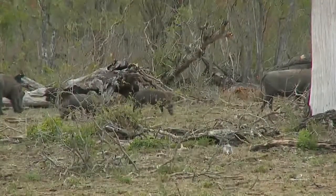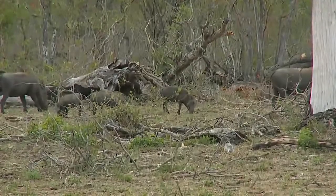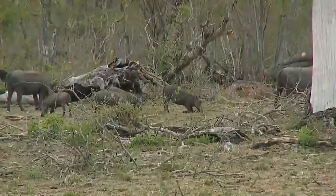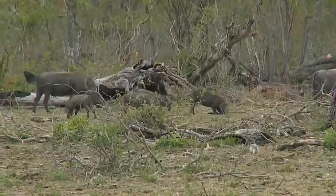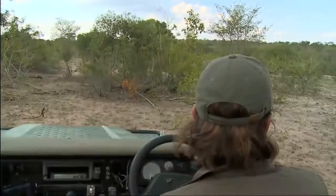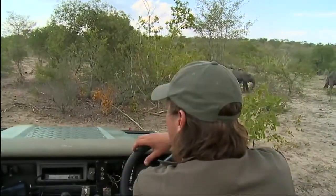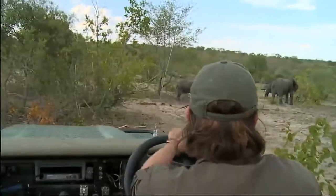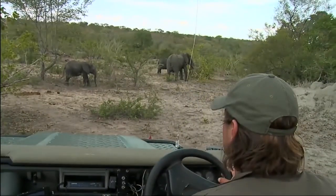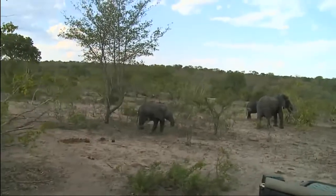And as our warthog, I know Brent was talking about collective nouns for elephants, as our warthog sounder moves off into the bush, let's jump back onto Brent's vehicle and find out what he's found. So we're just getting in position with these ellies again, and I've got a lovely little one here. It's a year old, looks like a little boy.